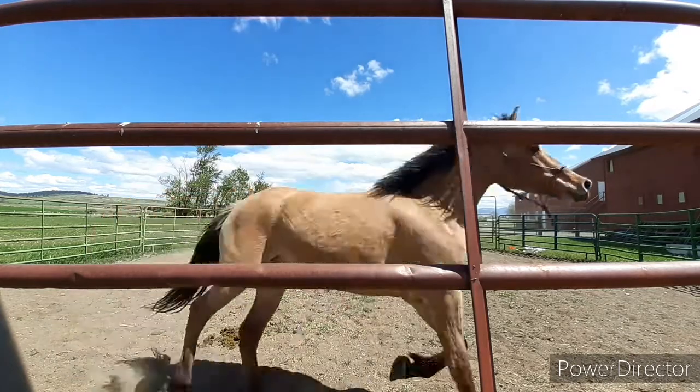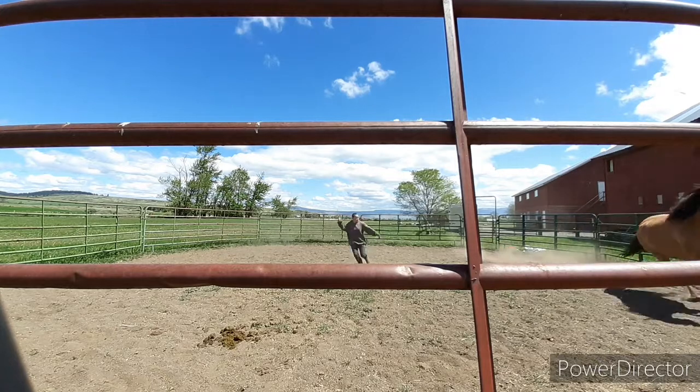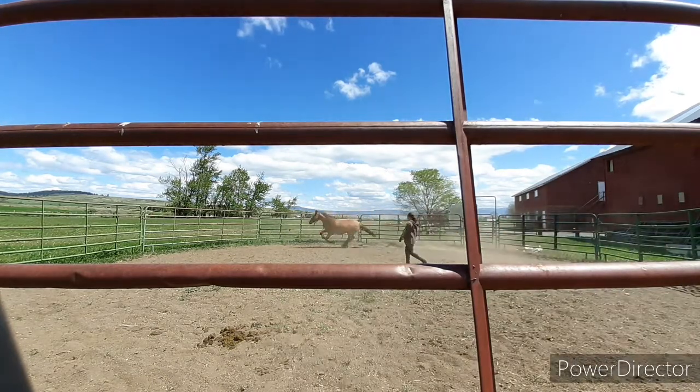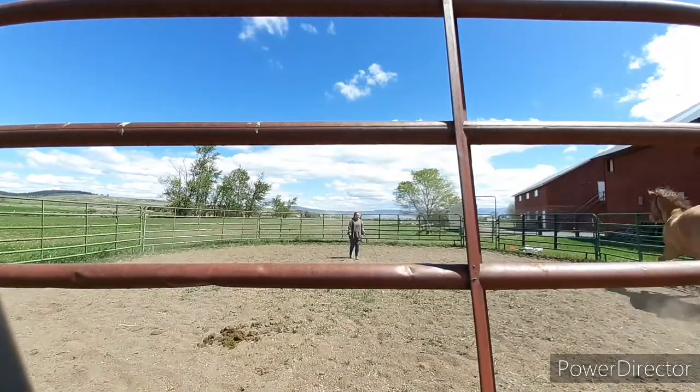He's got his inside ear on me. He's keeping his pace. Right there, he kind of changed on his own, so I just correct him. Tell him, nope, that's not okay. Some horses are going to do that. They're going to test you. But I love this here.